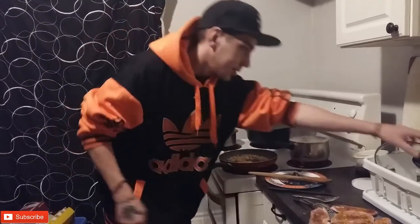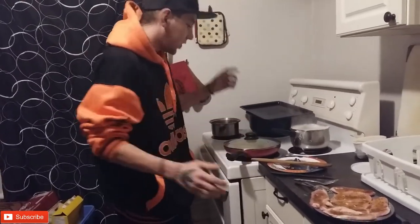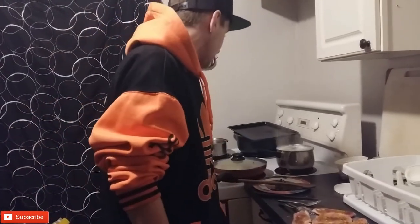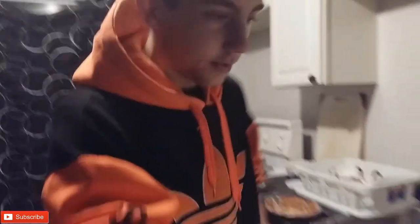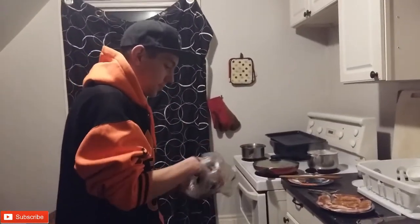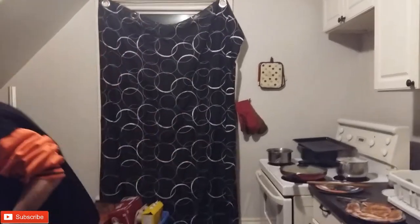Alright. Let these babies saute for a little bit. Next step is gonna be the cucumber. One cucumber.